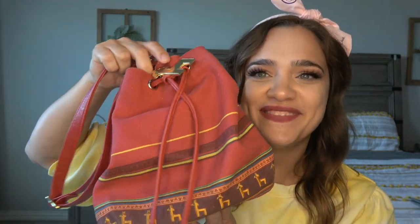And again, it's a crossbody style. I do love crossbody bags. My two go-tos are a crossbody and a mini backpack. Those are my jam. That's also not the only Emperor's New Groove. I have three Emperor's New Groove bags, so just wait.